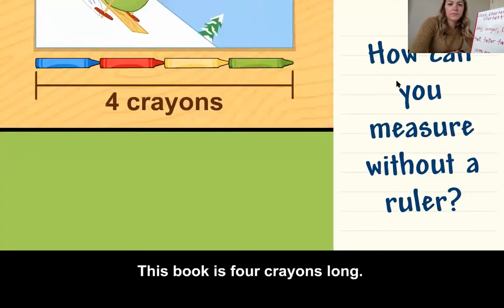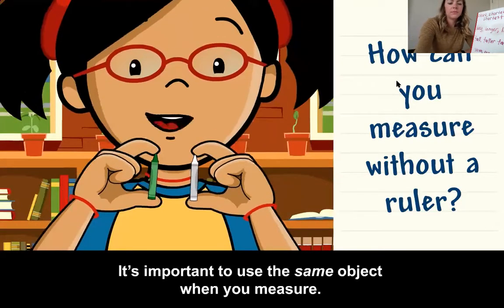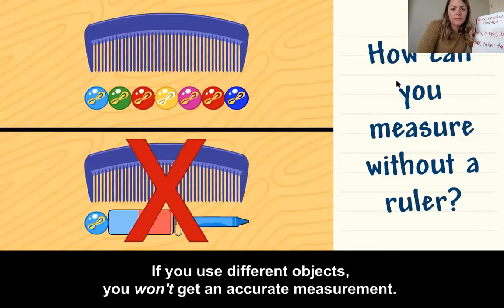This book is 4 crayons long. If you don't line up the crayons correctly, your measurement won't be accurate or correct. It's important to use the same object when you measure. If you use different objects, you won't get an accurate measurement.